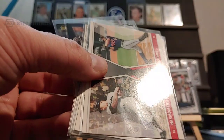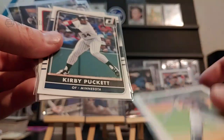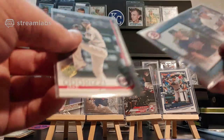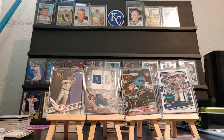Okay, I'll pull that Kirby aside. Killebrew and Jim Thome, Diamond Duos, 2011. Jim Thome, 2011. Puckett, this is Donruss, 2016. Berti Y11, 2011, Lineage. Joe Mauer, Then and Now. This is from '17. Jake Odorizzi, 150th stamp. Those all would be a quarter each. So, got you at $2.25 there so far.